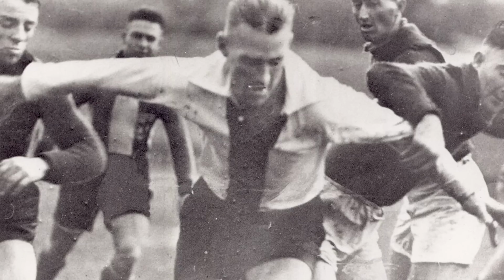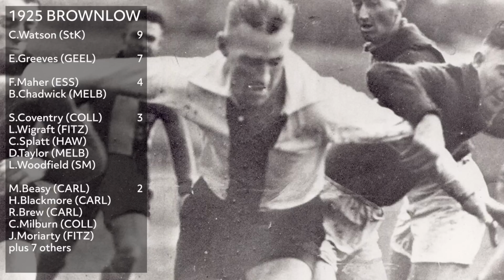1925, Colin Watson, St Kilda. Watson polled more this year than all other Saints across 24 and 25. In fact, in modern votes, he got 27 in a 16-game season, which is insanity.